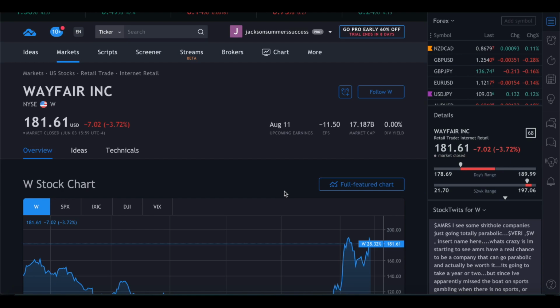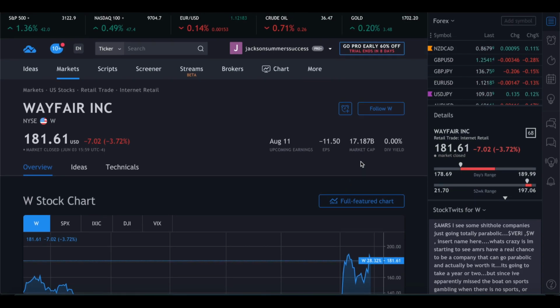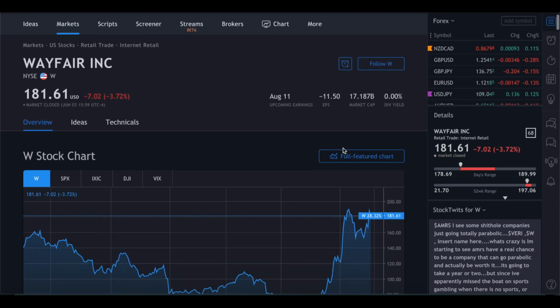Alright, let's get right into this. So currently Wayfair is sitting at $181 a share. It's down 3% today, and its market cap is $17.2 billion. So it's definitely not the biggest company out there.